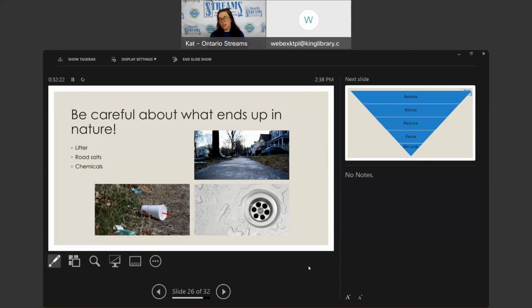It's best for us to stop litter in the first place. And then second best thing we can do is to actually pick up litter that we see before it gets to a place where we can no longer see it, right? If it ends up in our rivers and gets taken into Lake Ontario, it's going to be much harder for us to try and collect that litter once it's all the way in our Great Lakes.